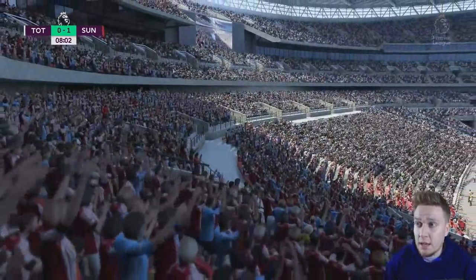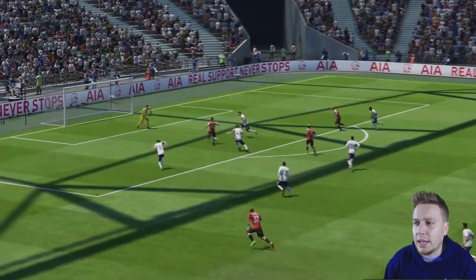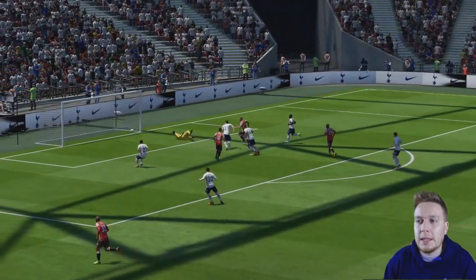I bet those fans there cannot believe what they've just witnessed. Won't have been much of that. We lost the ball very casually in midfield, and that pass just completely done me.